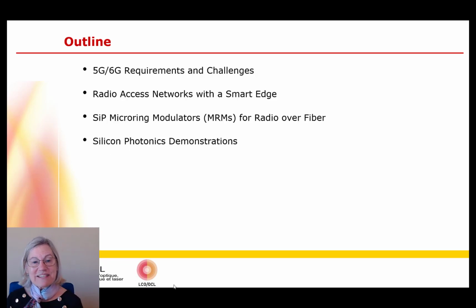So in order to defend this thesis, I'm going to start out by talking to you about what the 5G, 6G requirements are and what challenges they pose. That tells us why we're going to use radio access networks, and in particular radio access networks with a smart edge. And then I'll show you how we can use silicon photonic microring modulators in order to create a radio over fiber system within the radio access network. And finally, I'll show you some experimental demonstrations that we've made for these systems.